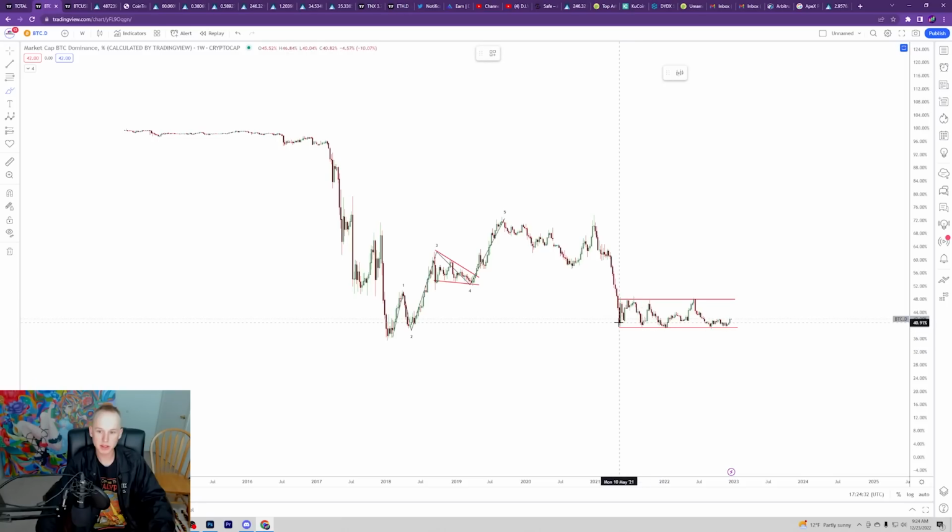This was when Bitcoin hit 65,000. This, I believe, right here was when Bitcoin hit 69,000. And so we haven't even made a higher high. We've just been bouncing inside of this range literally the entire time since Bitcoin's topped. This is happening as we're consolidating above basically the all-time lows of the Bitcoin dominance.